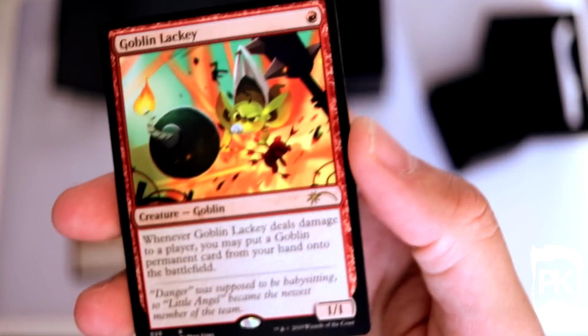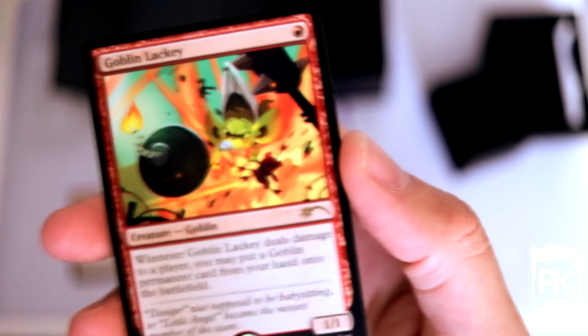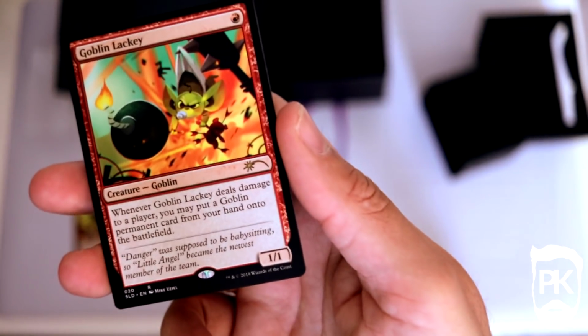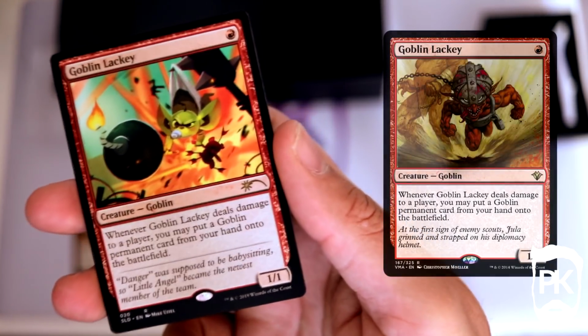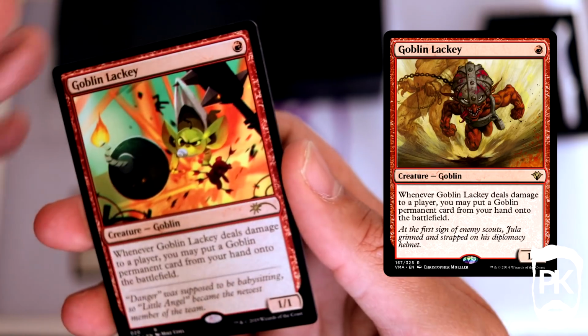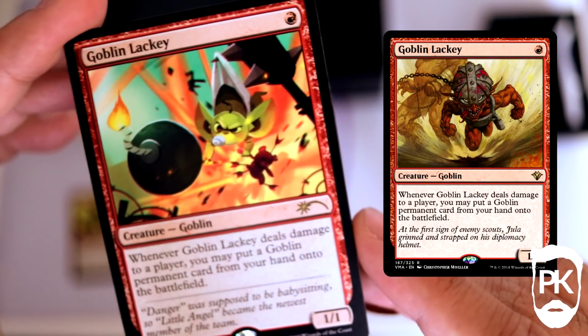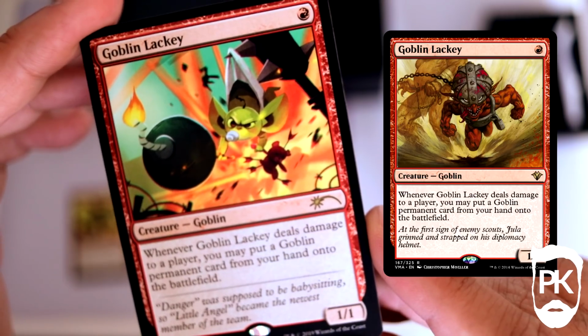But this version of the Lackey is a baby. Lackey's always been represented as on a leash or on a chain, the smaller dude who's a bit more manic. And this time round we got a bomb-throwing baby goblin. It says, "Danger was supposed to be babysitting, so Little Angel became the newest member of the team."